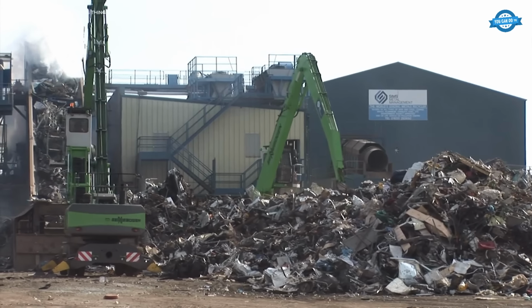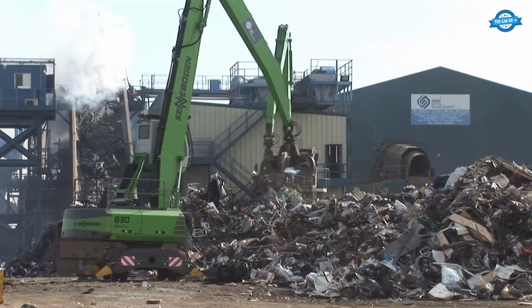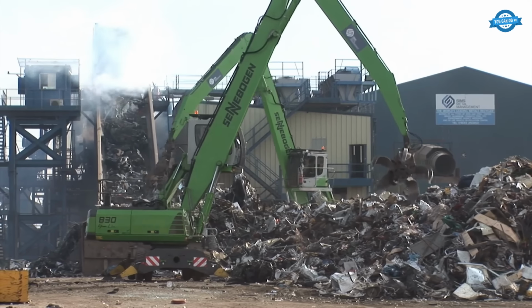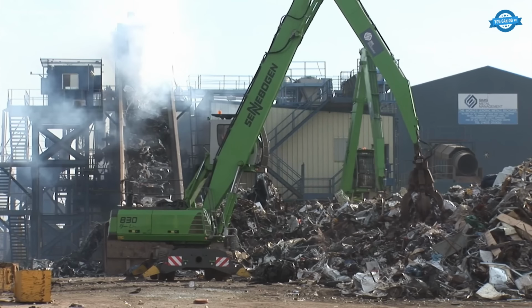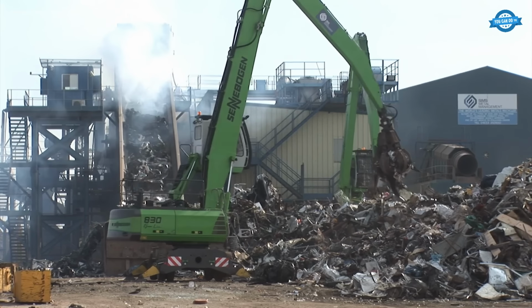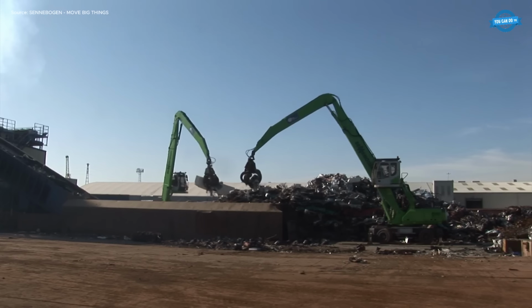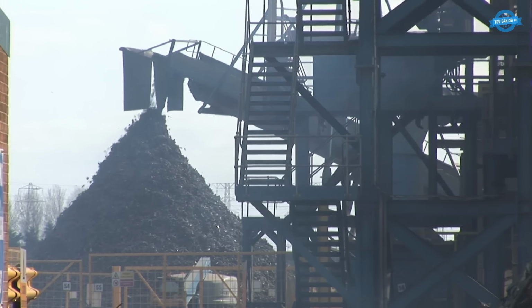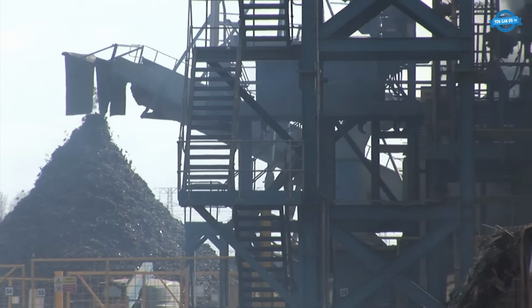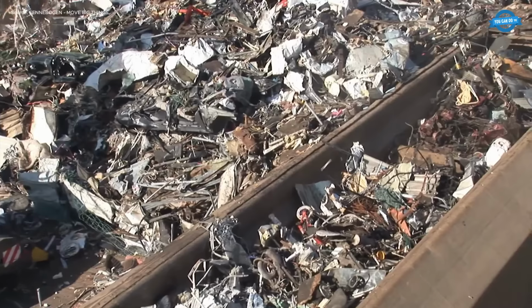The Senebogen 830 mobile material handler plays a crucial role in the scrap handling process at Sims Metal Management in the UK. Its primary function is to efficiently load scrap material into various processing equipment, like shredders and balers. This mobile handler's flexibility and high lifting capacity allow it to handle large volumes of scrap, including vehicles and metal waste, with precision.